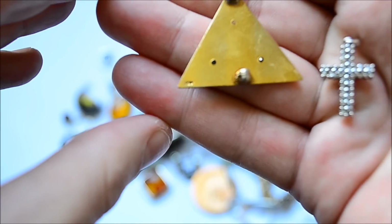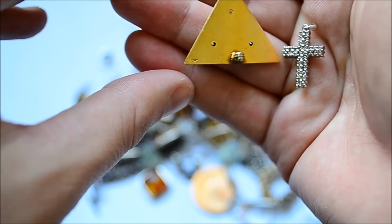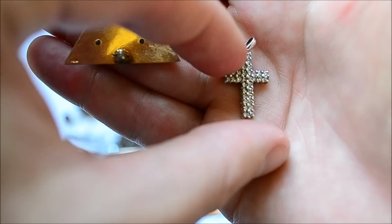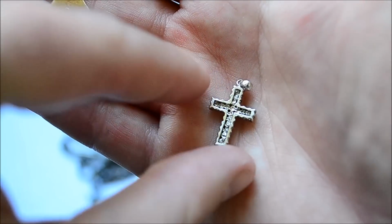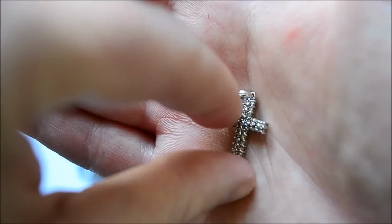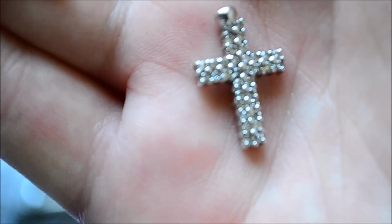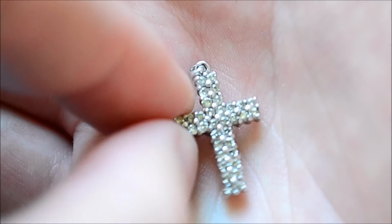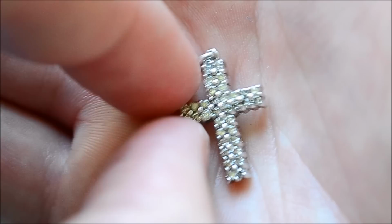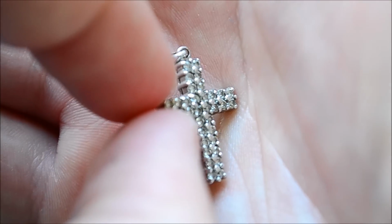And this was in a box of total junk. I'm not sure how well you can see that, but this is also 10 karat. This is a nice little cross. It's small, but it's got some diamonds in it, and they're real diamonds for sure. It's a good one to learn on for diamond stones.